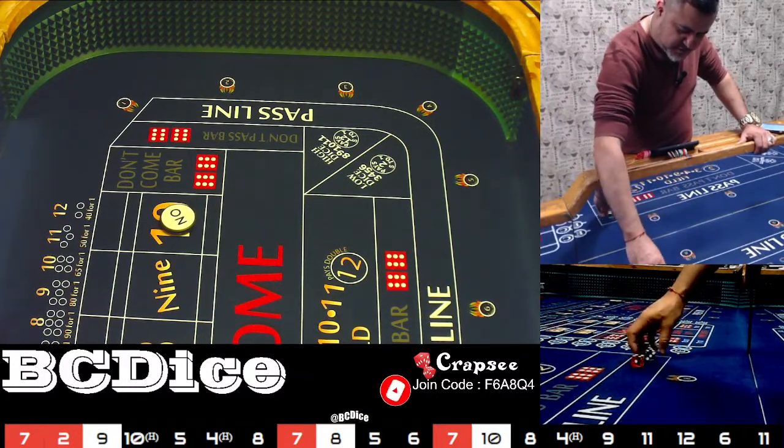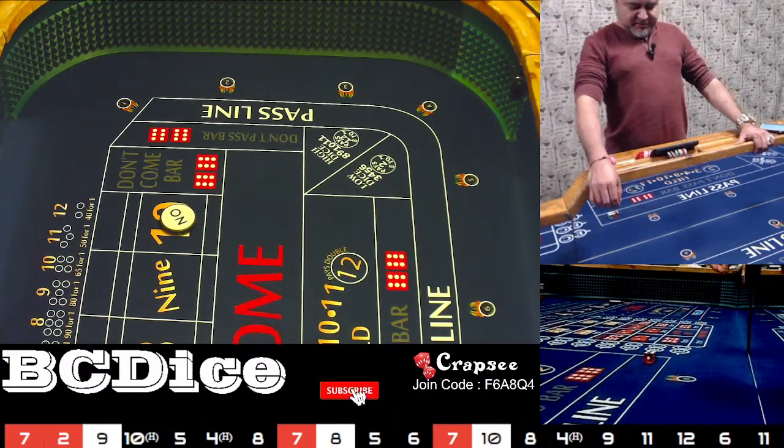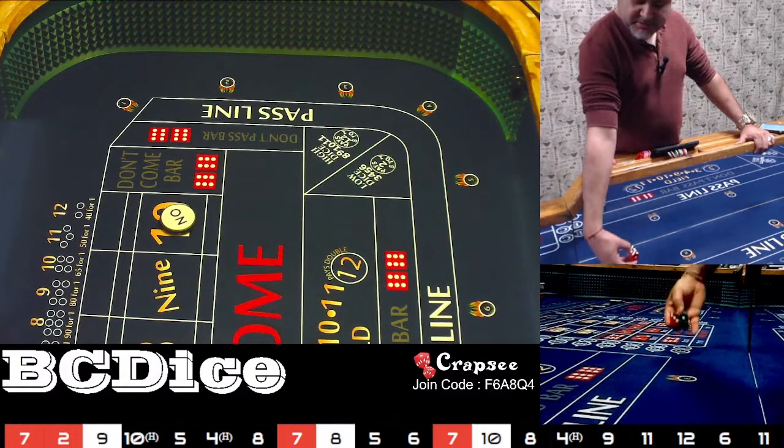So we missed out on our place bets for the 6, but look at that. Lady Luck was nice to us. We had money on the field on the next roll. We had money on the horns, and we made some money off of it.